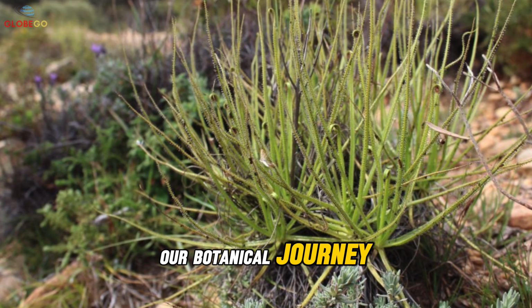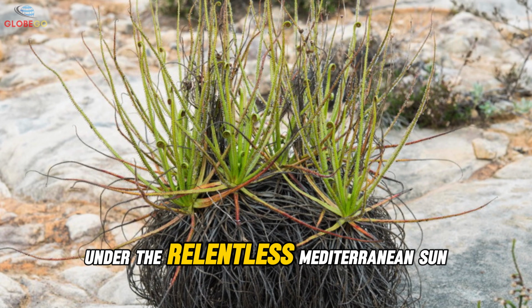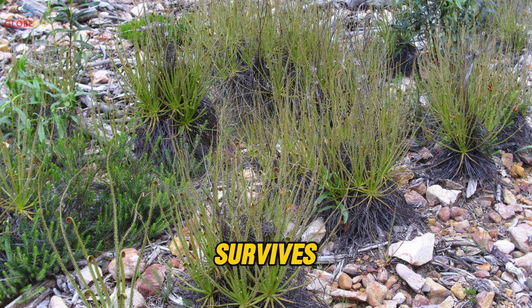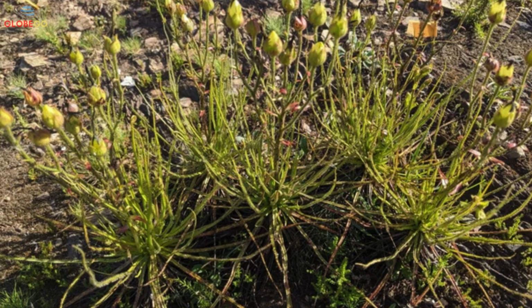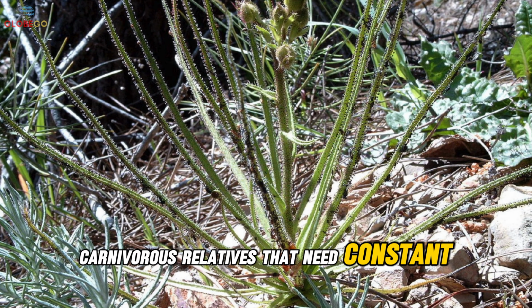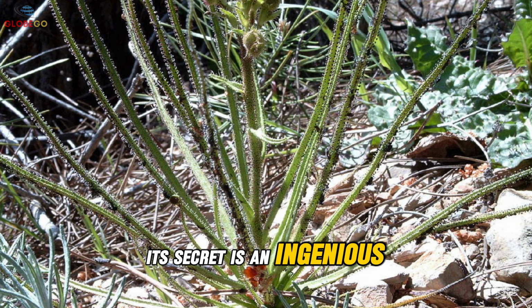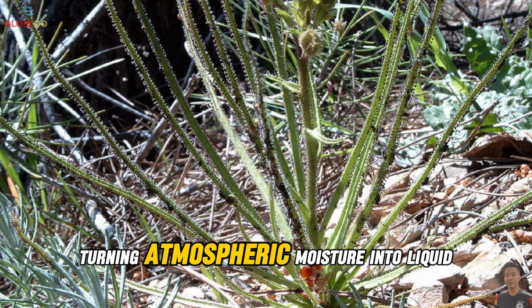Our botanical journey continues in the scorching landscapes of Spain, where life struggles under the relentless Mediterranean sun. In these dry, seemingly lifeless areas, the dew pine not only survives but thrives, challenging expectations about plant survival. Unlike its swamp-loving carnivorous relatives that need constant moisture, this plant has adapted remarkably well to extreme dryness. Its secret is an ingenious way of capturing morning dew as its primary source of water, turning atmospheric moisture into liquid survival.